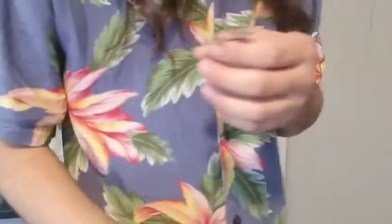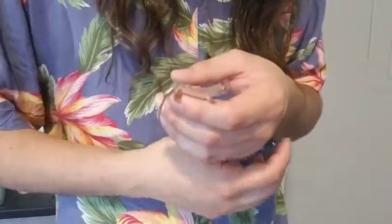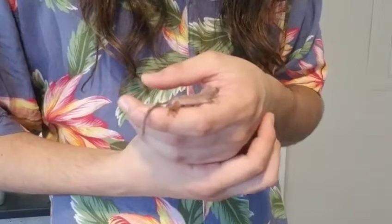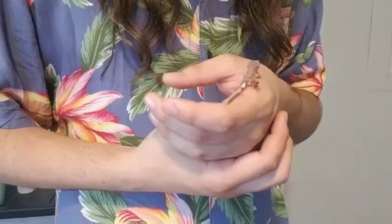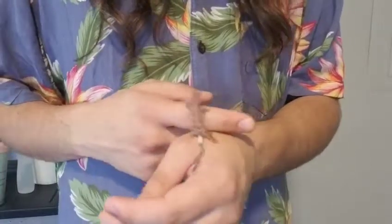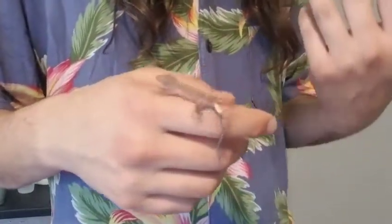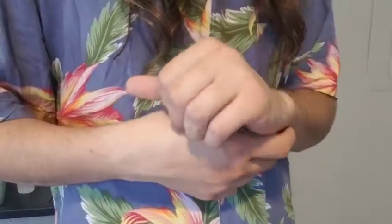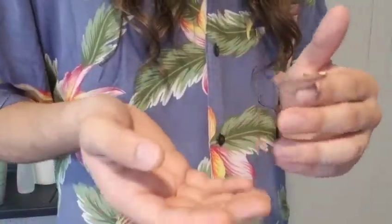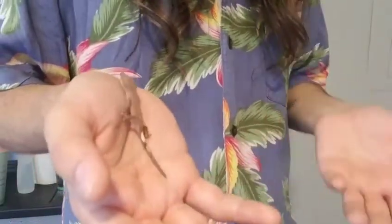Renus fell and did like a starfish thing. I think he scared himself. But this is Renus. Renus is alright. You're going to hear me say they're alright or it's nothing special. That's not to say the gecko isn't, but from a breeding standpoint, I have to look at it as, is this gecko valuable? Should I keep it? Should I sell it for a good amount of money? Or is it just alright? And at the end of the day, Renus is just alright.